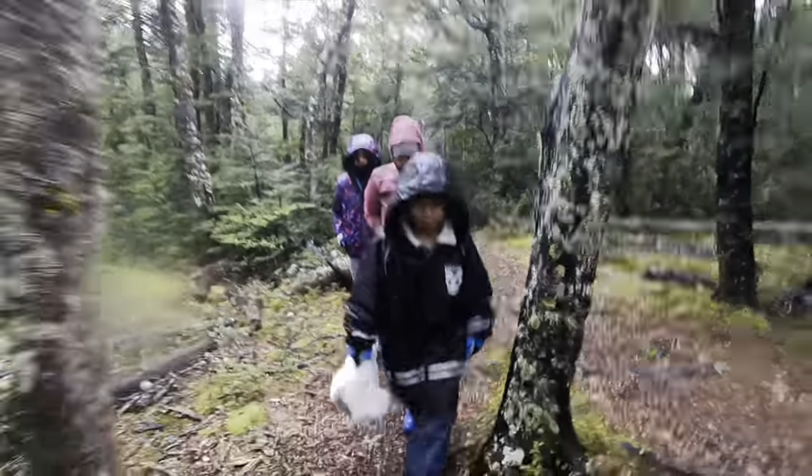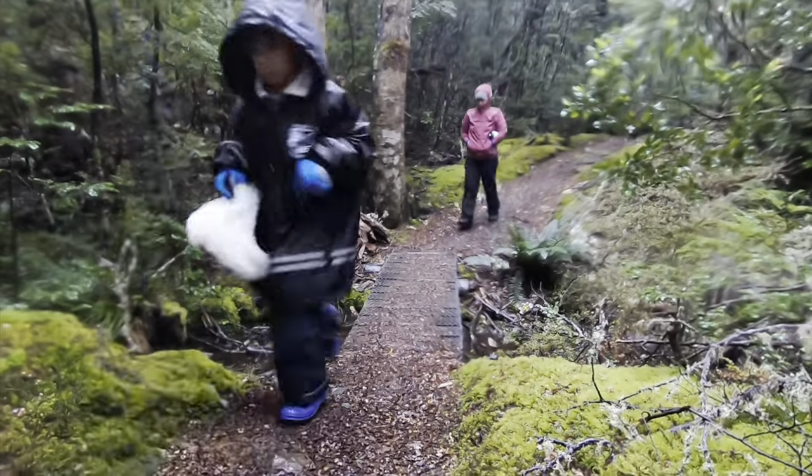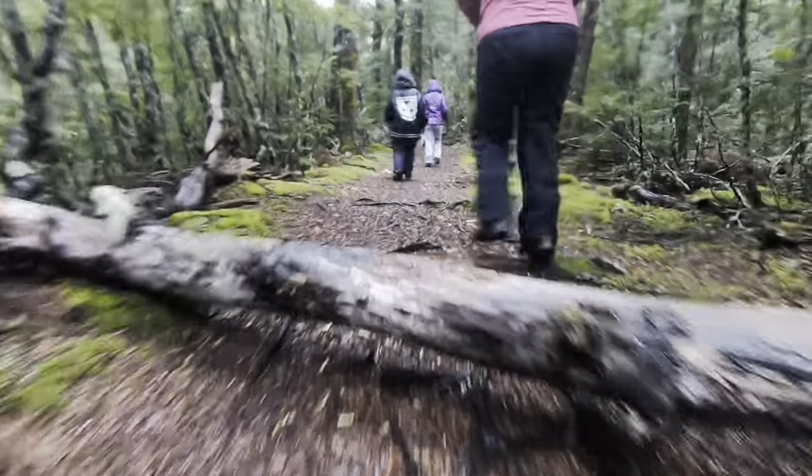Although this is an easy track, which means a kids friendly track, kids can easily walk, but due to the rain it might be a little bit challenging for the kids.